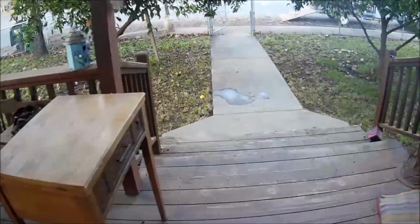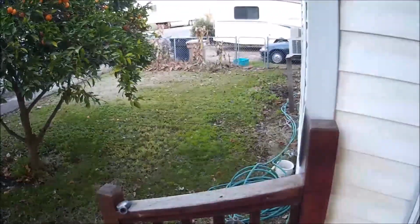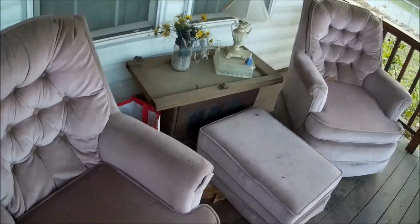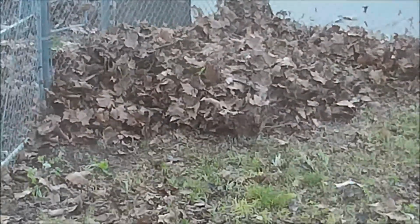Okay, back out front. Figured while that squash was cooking, I'd show you the front yard. Got it mowed, sorta. These leaves really make the grass die underneath them. Anyway, yeah, front's looking good. My little area up front here. Yeah, I got a big pile of leaves back there to get cleaned up. Really dusty. But we're getting there, little by little.